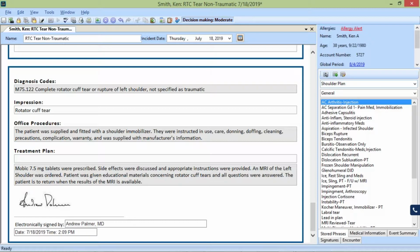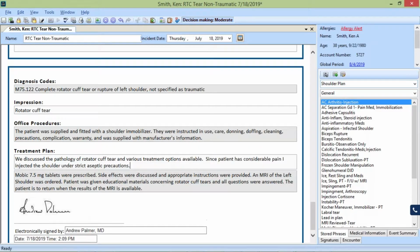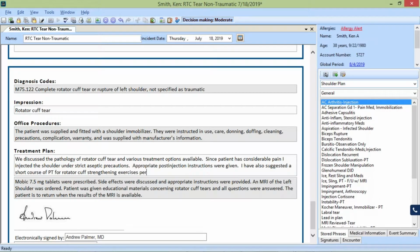We discussed the pathology of rotator cuff tear and various treatment options available, period. Since patient has considerable pain, I injected the shoulder under strict aseptic precautions, period. Appropriate post-injection instructions were given, period. I have also suggested a short course of PT for rotator cuff strengthening exercises, period. If shoulder pain persists or recurs, patient will get in touch with the office, period.